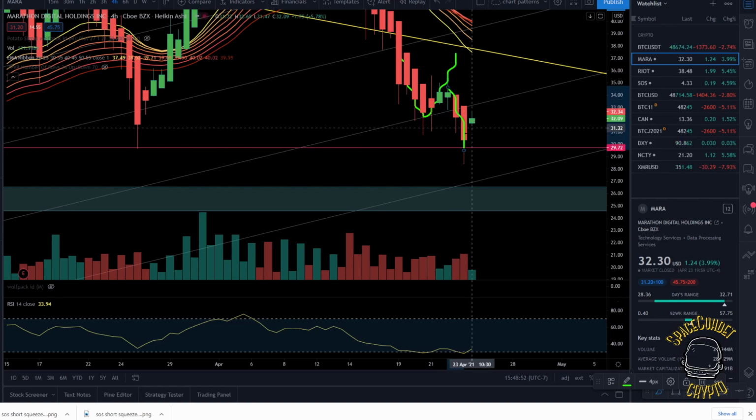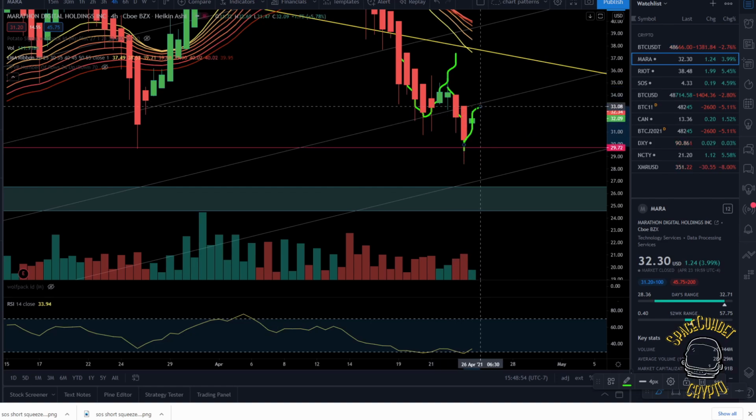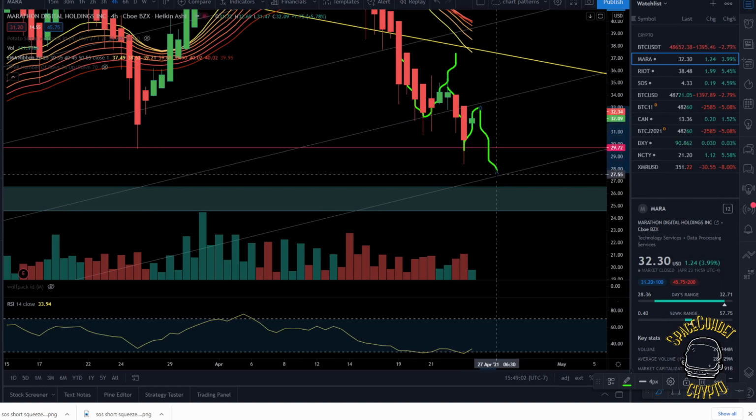We are currently seeing another move to the upside right here, but since Bitcoin is dropping, we probably are not going to see the price strength to reach up to this $33 area. So our next price target for Mara would be at the bottom of this channel, which would be at $27.